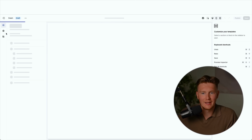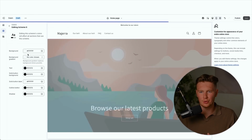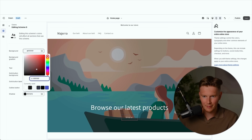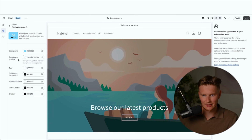I immediately went in and I started changing the colors. I knew I needed a color scheme which was way more friendly and playful. So I picked these kind of bluish colors, bright blue kind, with a white text on it to make it easy to read. And I did that for all of the buttons on the site to have a consistent branding.